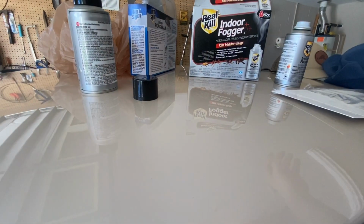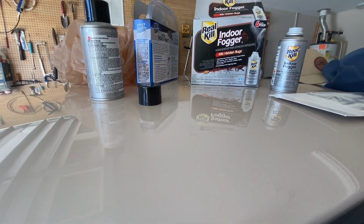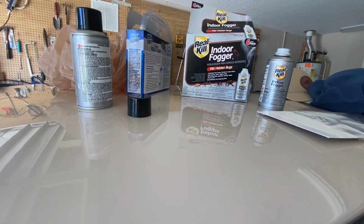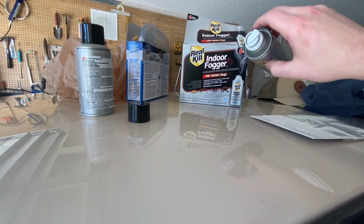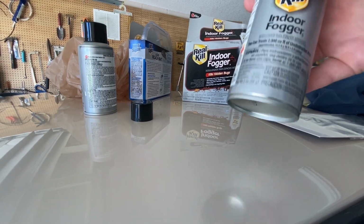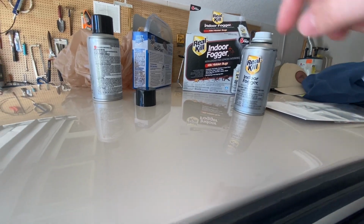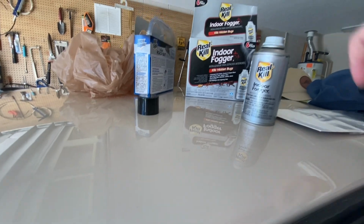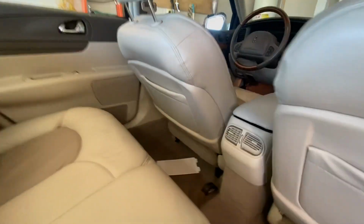All right, now what we have here is some fogger. This is indoor fogger. I know they make stuff for cars, but due to my time constraint, this is what I could get. I do realize you probably shouldn't use this in a car, but if it's for indoor houses, it's probably safe, at least somewhat, to be around after it's done. So now that I know that, I'm just going to use one can and maybe come back later and use the other. So let's go ahead and set this back here.